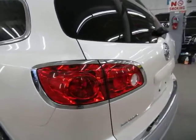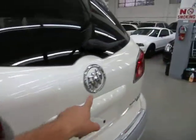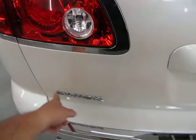Okay, all the tail lights and headlights are in perfect shape. They're not damaged or scuffed in any way. They're nice and clear. All the chrome trimming around the tail lights and on the emblems is all in nice shape.